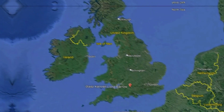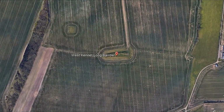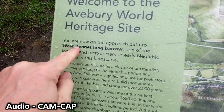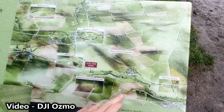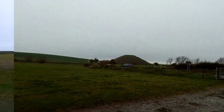Today we're at a place called the Avebury World Heritage Site. One place in particular where we're going to have a look is the West Kennet Long Barrow. A bit of a diagram here gives you an idea of whereabouts we are in a rough sense. Silbury Hill, which is over there.